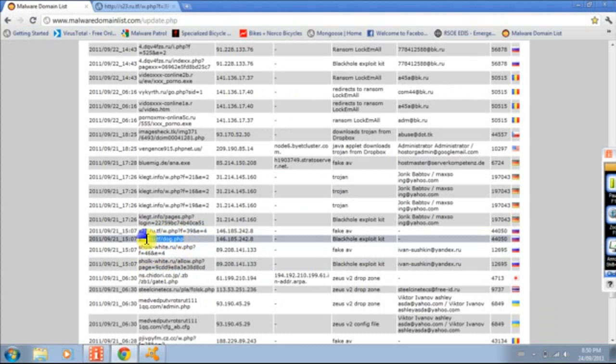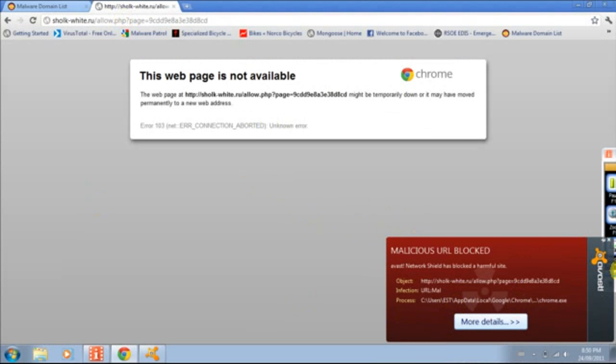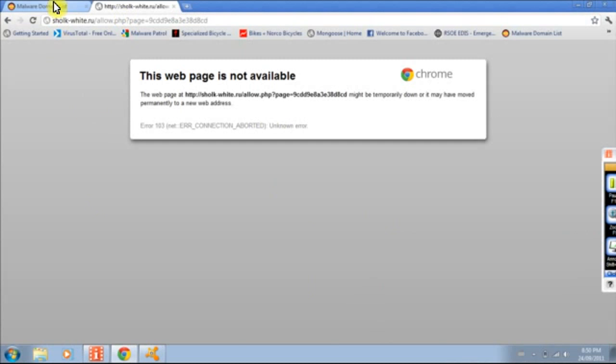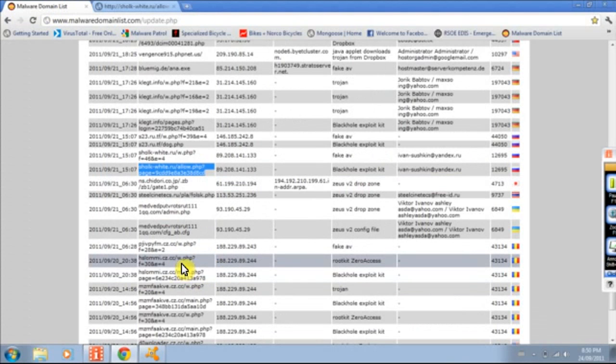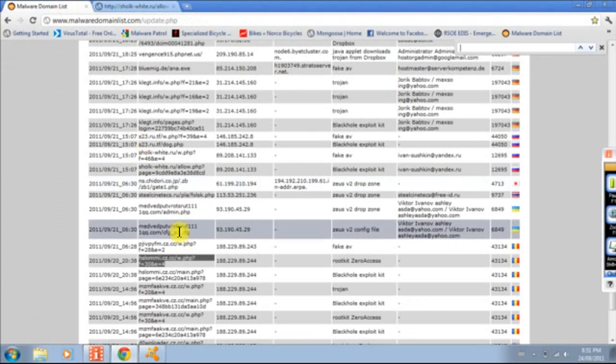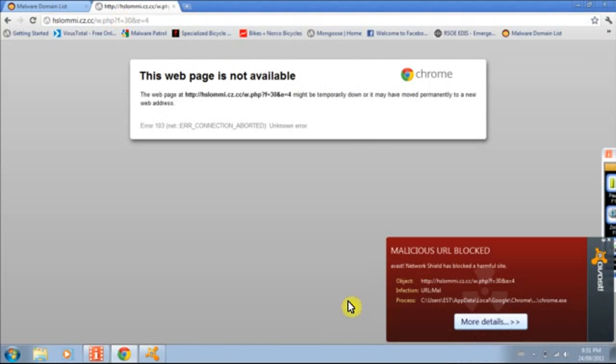Let's check exploit. This will be number 7, people. That blocked the exploit. See, number 7 is blocked. Also rootkit, see the boxes in rootkit here. Hopefully I don't download rootkit. I don't want to. Wait. Bam, blocked it. Number 8 is blocked.